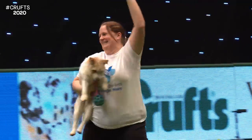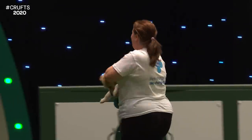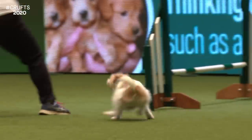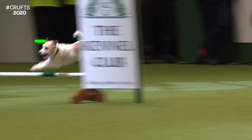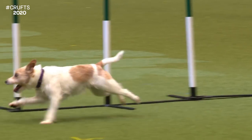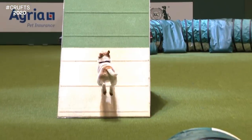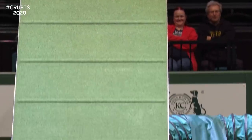Brilliant, brilliant cameo at the end. Thank you, Ollie. Had to be here, had to do it. This is my stage, this is where I belong. I am the entertainer. And you could almost see the smile on Ollie's face. Great pictures as well. And by the way, nifty over that A-frame.